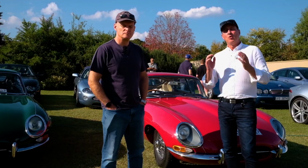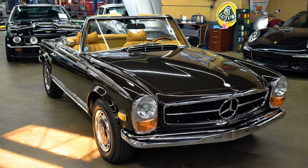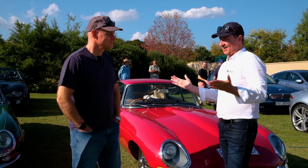Maybe it's just me, but I always feel that certain marques are defined by a certain vehicle. When I think of Alfa, it's the Alfa Spider. Mercedes, it's the SL. Porsche, it's the 911. When it comes to Jaguar, is there a more definitive Jaguar than the E-Type, Frank? I don't believe there is.